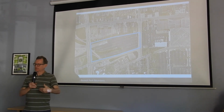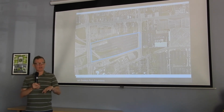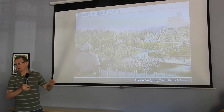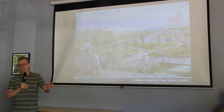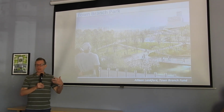The Town Branch Park group is taking over the Park Street parking lot and developing the park. On the next slide, this is what it's going to look like. Basically, just green space. We're going to open up the creek. The trail will go through here. There will be places and activities for people to congregate and just relax.